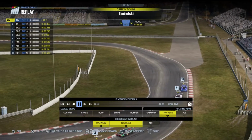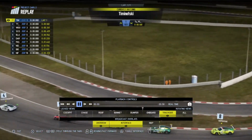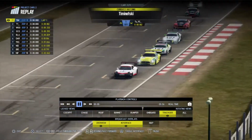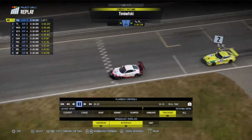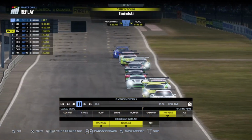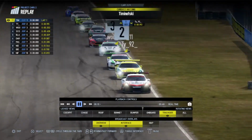So let's get on with the race then here at Hockenheim Classic. So it's the old Hockenheim with all the straights. And away we go then. Tim gets a good start as we go down towards turn one. And into the first corner we go.